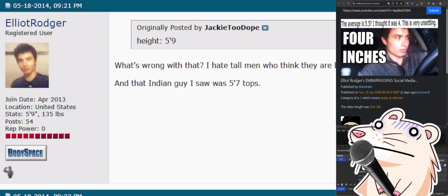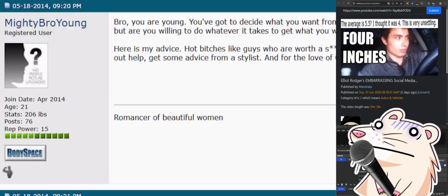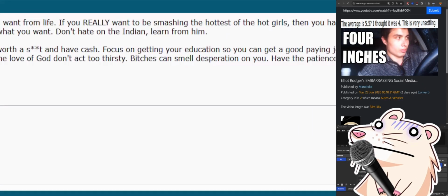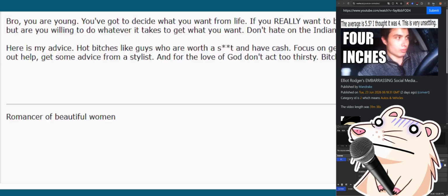Height 5'9". What's wrong with that? I hate tall men who think they're better than me just because they were born taller. Who the hell do you think you are? And that Indian guy I saw was 5'7" tops. Bro, you are young. You've got to decide what you want in life. Do you really want to be smashing the hottest of the hot girls? And you have to find out what you want from a guy and go out and get it. Anyone can feel a little jealous at times. But are you willing to do whatever it takes to get what you want? Don't hate on him and learn from him.